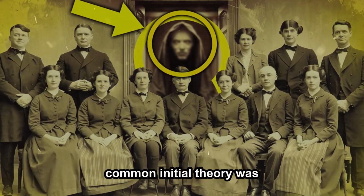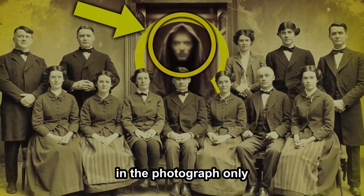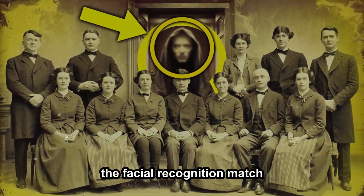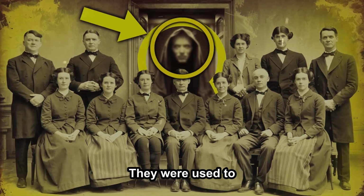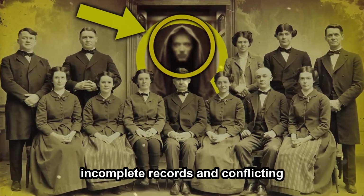The most common initial theory was simply mistaken identity. Perhaps the woman in the photograph only looked like Margaret Bell. People can resemble each other, after all. But the strength of the facial recognition match made that explanation seem unlikely. The historians were genuinely perplexed. They were used to dealing with faded documents, incomplete records, and conflicting accounts.